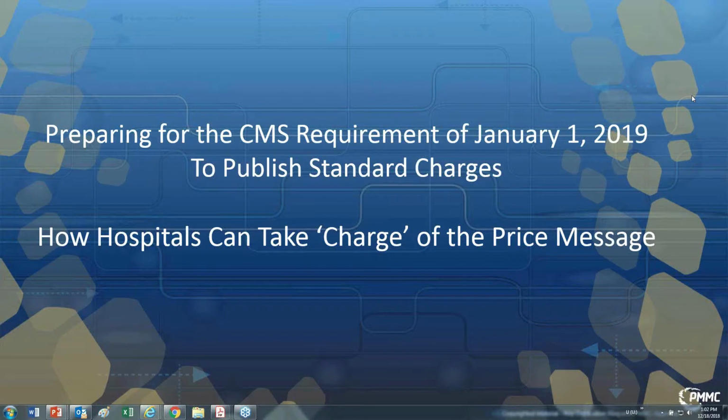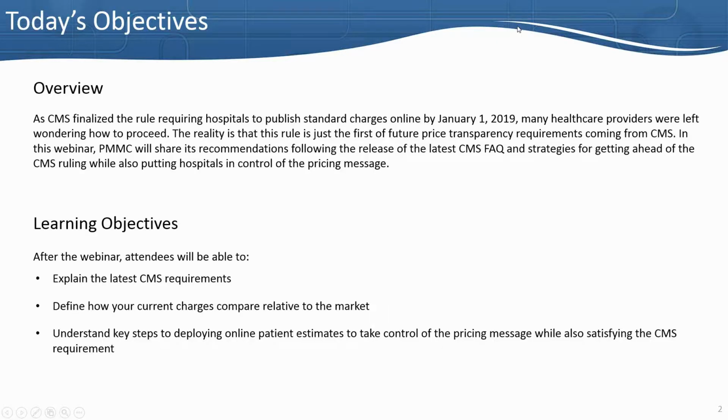So let's take a look at our objective over the next hour. As you all know, CMS is requiring all hospitals to post their standard charge master in a machine-readable format. Last week, CMS published an additional frequently asked questions document. In today's session, we're going to share our recommendations to meet the requirements and lay the groundwork for your strategy to address CMS's encouragements related to providing comparative data and providing consumer-friendly insight in the patient's actual out-of-pocket cost.